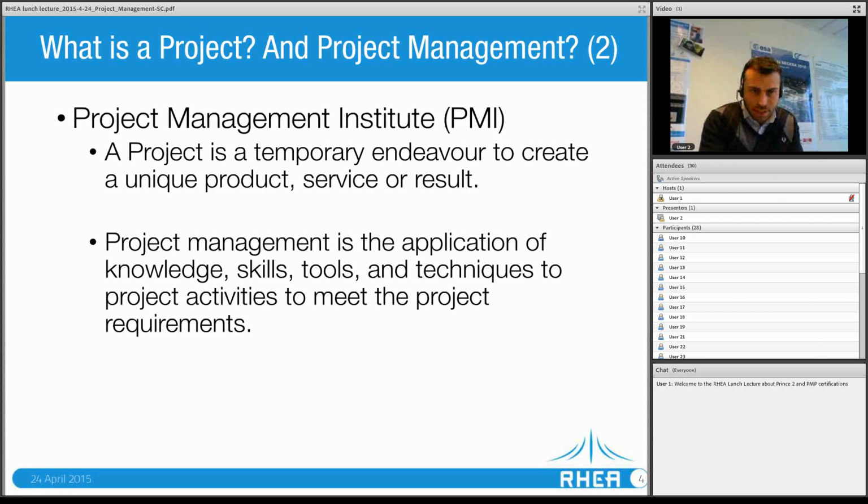You can use your standard to do any temporary activities that need to be delivered as a service or as a result. And here also the project management definition is linear, with the application of knowledge, skills, tools, and techniques to project activities to meet the project requirements. As we can see, the PMI definition is a bit more generic than the Prince2, and already here we can see the difference between the two, because the PMI and the PMP are oriented to give you the credential, the certification that you actually are a project manager, that you can lead and direct a project.